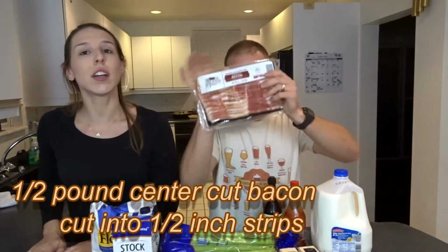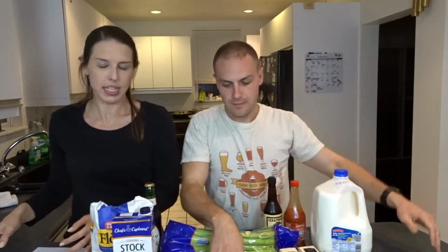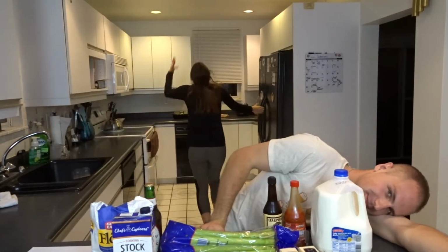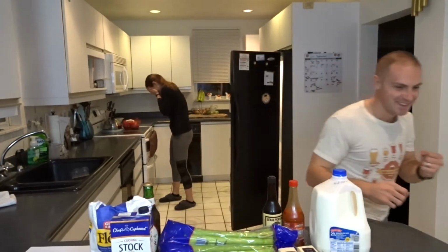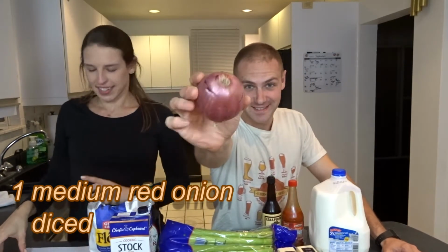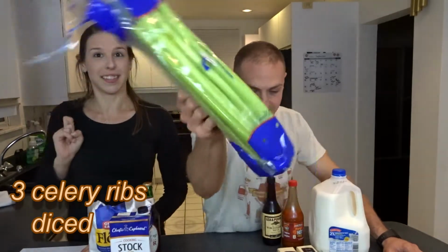Half a pound of center cut bacon cut into half inch strips, which we obviously haven't done yet. Bacon. Oh my god, I didn't get the onion! Gosh! One medium red onion. There it is. Diced. 3 celery ribs, a lot more than 3. Diced. 4 tablespoons of butter. This is a lot more than 4. I know, I didn't do any prep yet.